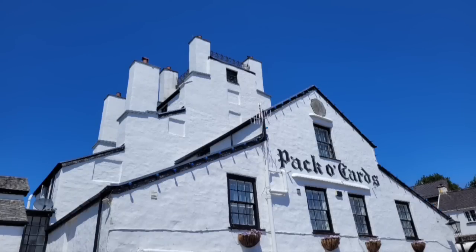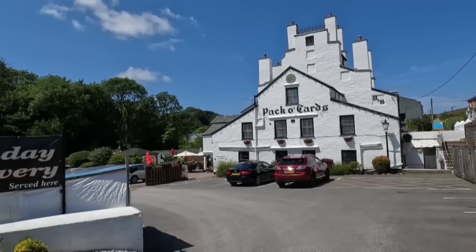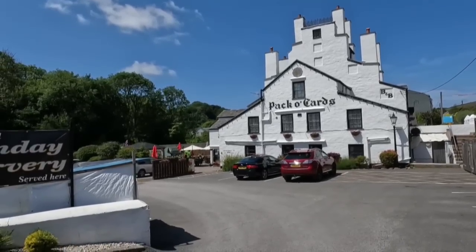There are 52 windows, although many were bricked up with the introduction of window tax in 1696. Really interesting place. We'll be asking questions later, so I hope you paid attention.